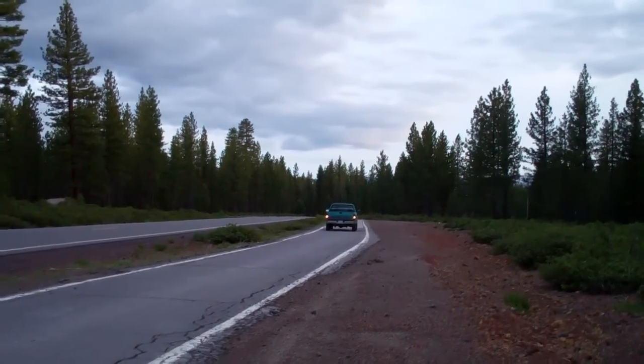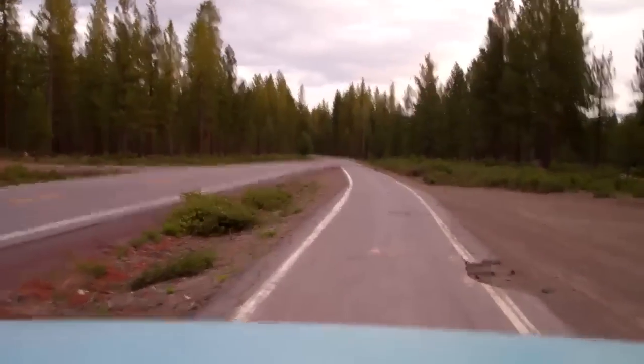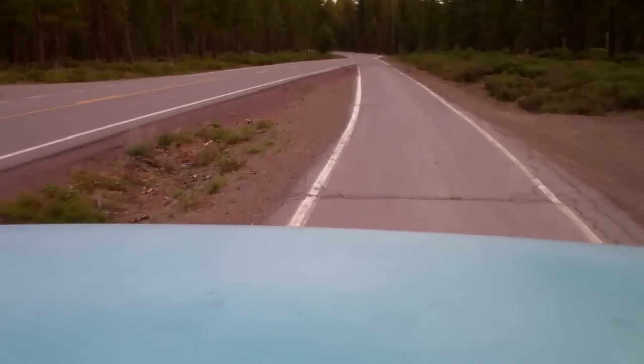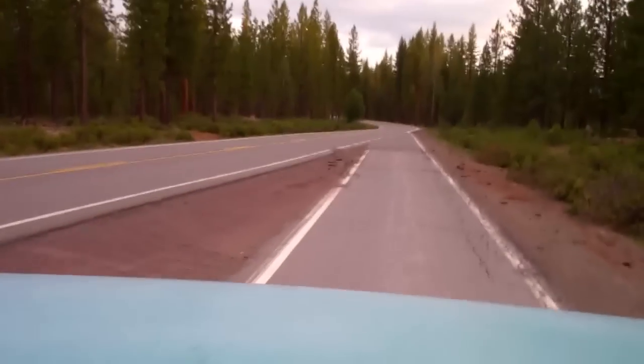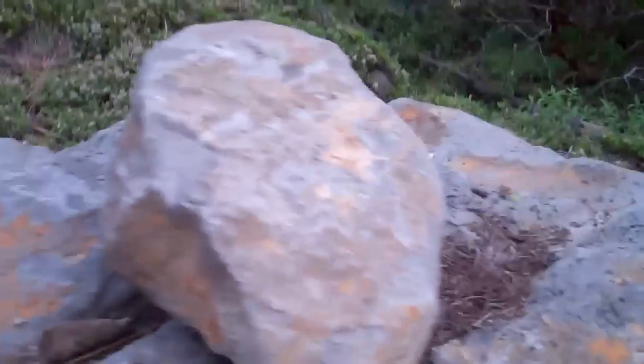Micah just drove off, so I guess I'm just gonna destroy his flip cam. I'm on the back of Mike's truck. I caught up with him. This is strange. Oh, he's going to the next cache. There it is. Found it.